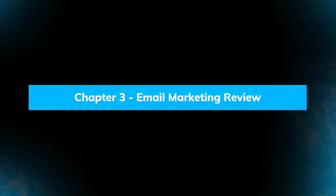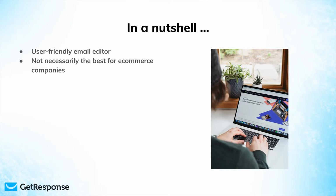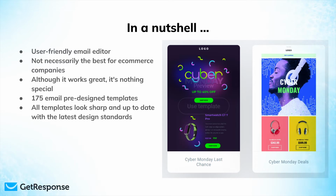Chapter 3. Email marketing review. In a nutshell, the email editor is very user-friendly. Secondly, GetResponse's email marketing features are not necessarily the best for e-commerce companies. Third, although it works great, its email marketing features are nothing special. Fourth, there are roughly 175 email designer templates available to use and tweak. Fifth, all templates look very sharp and up to date with the latest design standards, which is really nice.